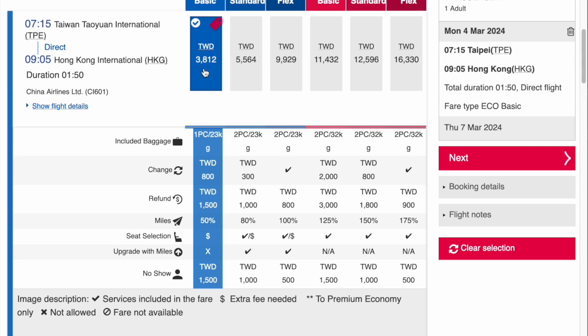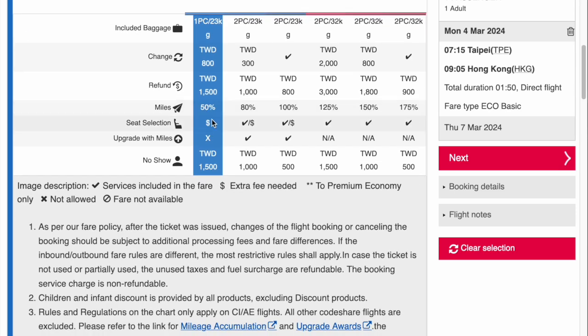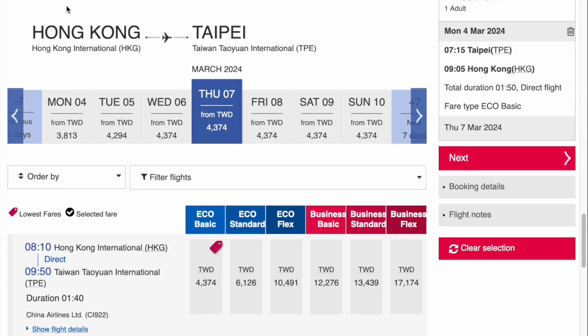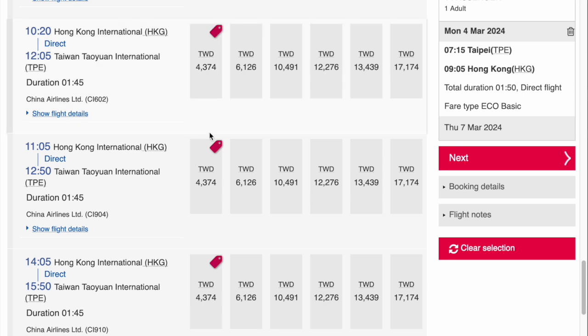You click here, 3,812 Taiwan dollars. And here you only get 50% of the miles, which I normally book because I really don't care about earning miles. I care about the price. And here you can see the price difference is quite substantial. So here I'd rather just pay 3,812. I don't care really about the miles, 50%. And click the return flight from Hong Kong to Taipei. Again, click on the cheapest one possible. Let's click on this one, for example.